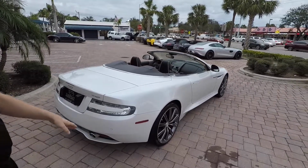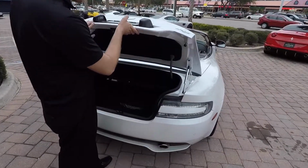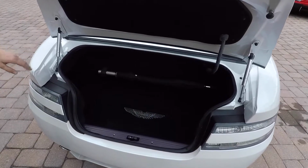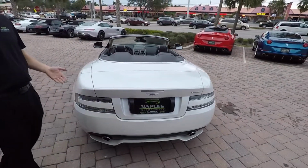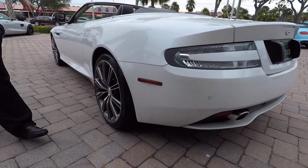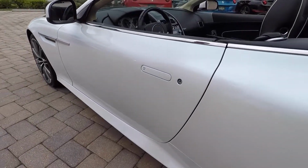There is no curb rash on any of the wheels, no dents or dings down the side, and one of my favorite things with this car is you come around to the trunk, you'll see it still has the Aston Martin umbrella here and a very usable trunk for the car itself. Now as we come around to the driver's side, we'll take again a look at the condition. You'll see no dents or dings anywhere along the side, there's no curb rash on any of the wheels, and with the carbon ceramic brakes you have very little brake dust, which is quite nice.